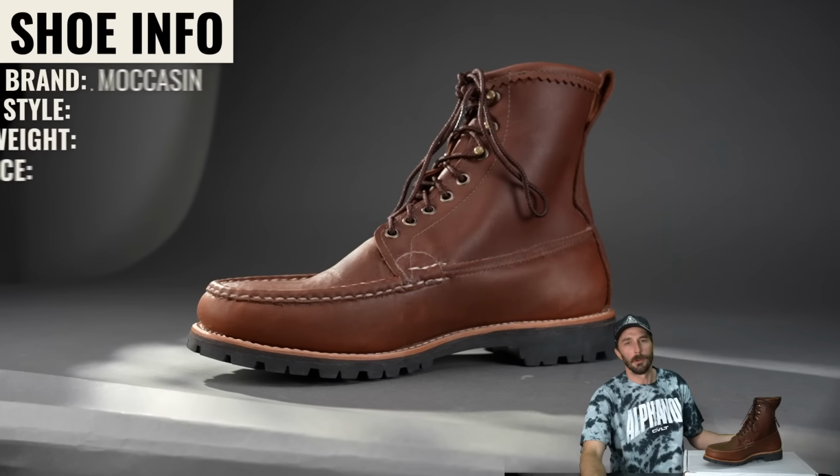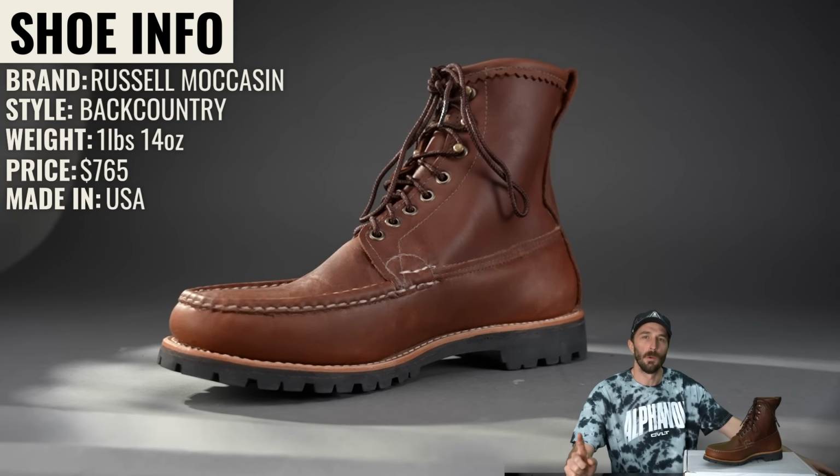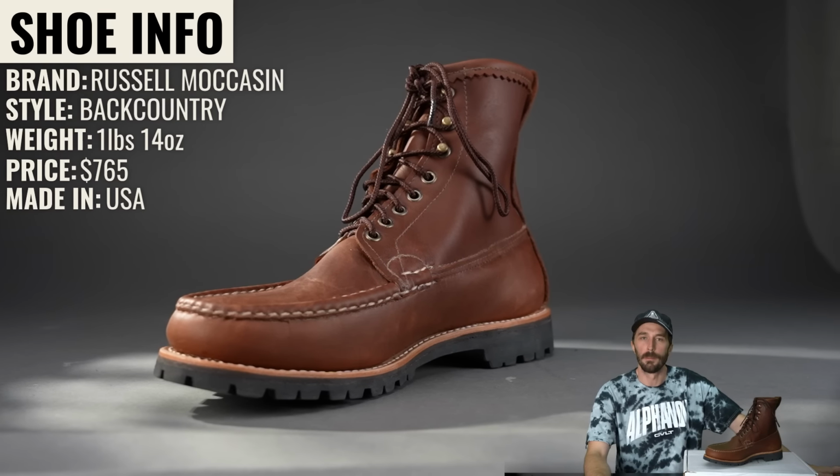So Russell has this really cool long history. So what was it about this brand and what they make that makes it so special and unlike any other boot on the market and kept it alive for all these years? Well, the boot that we have is obviously the brand is Russell Moccasin. The style is the backcountry. They weigh 1 pound, 14 ounces. They retail for $765. They're made in the United States.